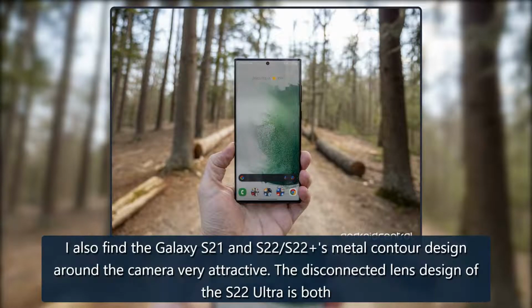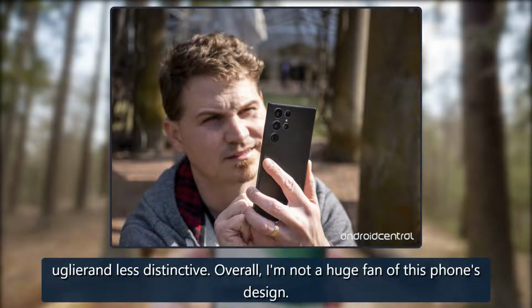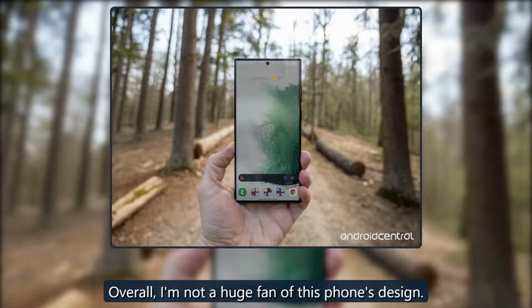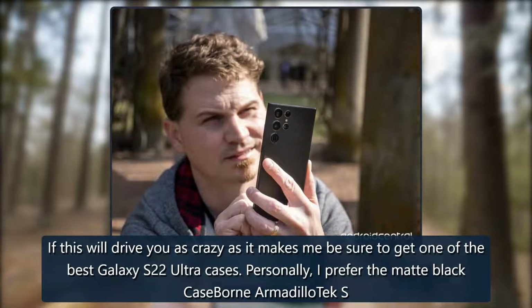It's maddening. I also find the Galaxy S21 and S22's metal contour design around the camera very attractive. The disconnected lens design of the S22 Ultra is both uglier and less distinctive. Overall, I am not a huge fan of this phone's design. If this will drive you as crazy as it makes me, be sure to get one of the best Galaxy S22 Ultra cases. Personally, I prefer the matte black case from Armadillo Tech S.